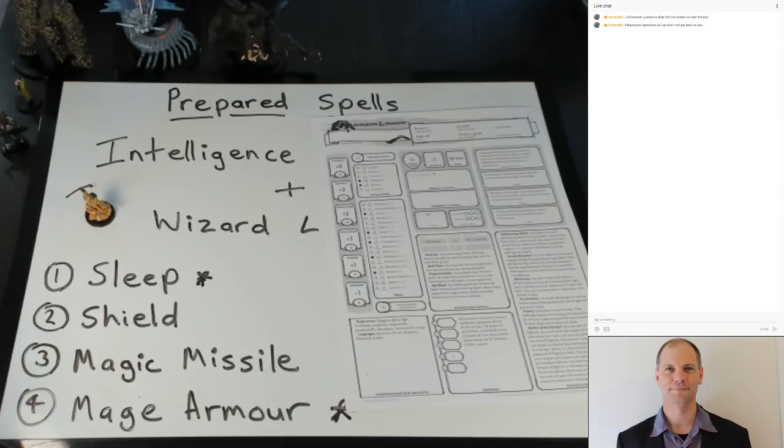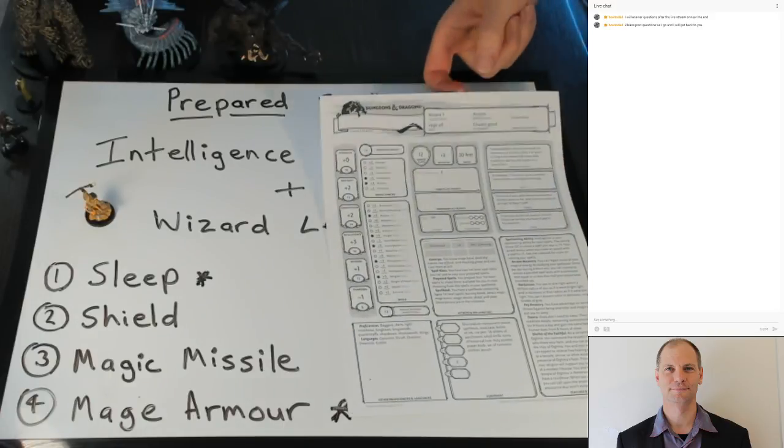So why do I have to have prepared spells, known spells in my spell book, and spell slots? Honestly, I have no idea. This is how the designers have put it together. I've just tried to explain it to you. At level 2, like I said, we're going to ditch this.